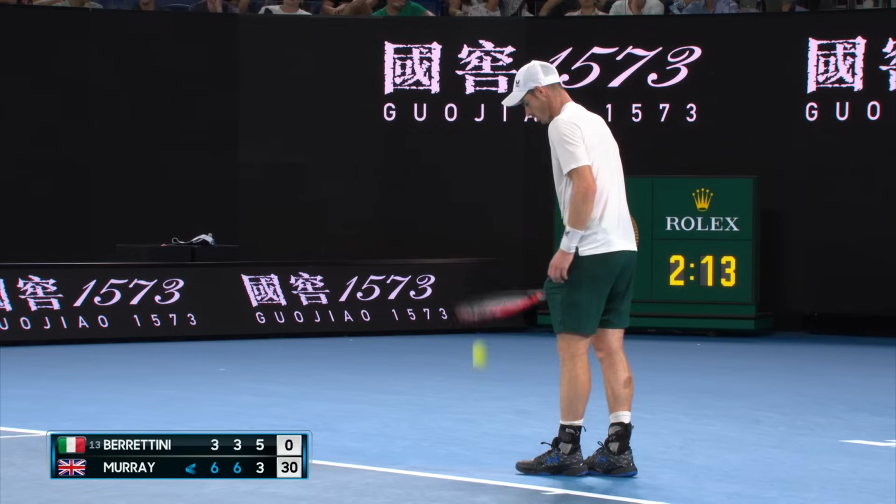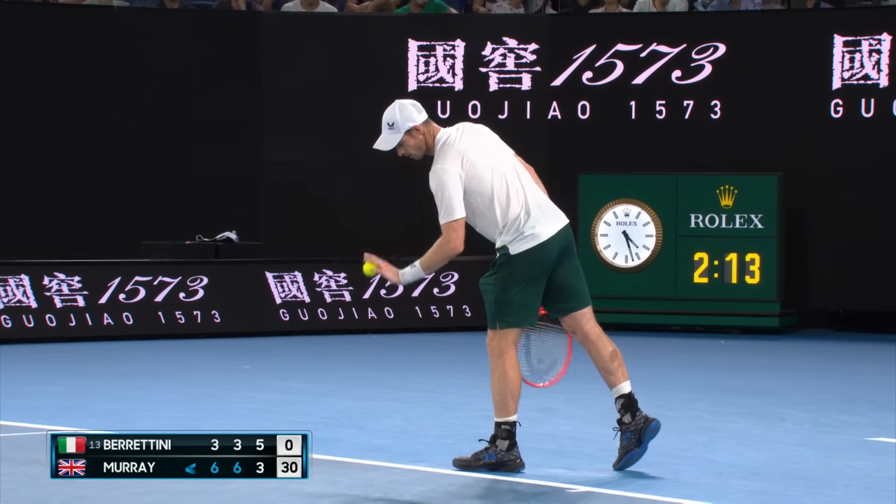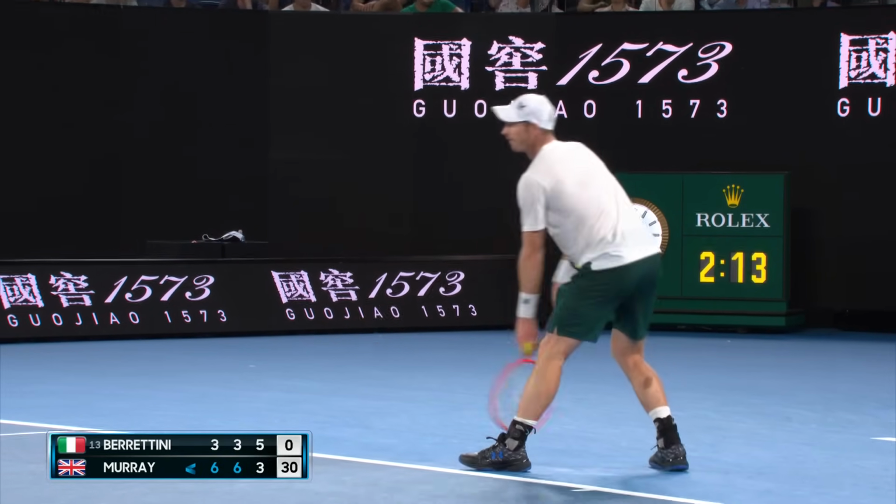With a serve like Berrettini's, he may well already have that in the forefront of his mind. The next game.